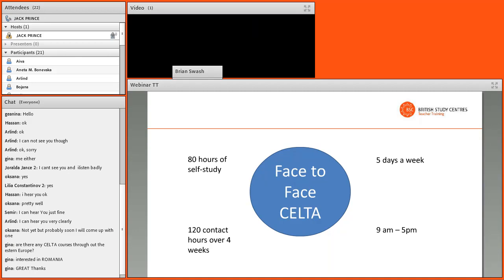Cambridge Assessment, who are the organisers of the CELTA course, also recommend that candidates do an extra 80 hours of self-study during this time as well. Now, again, that sounds like quite a lot over the 4 weeks. It's basically 200 hours over 4 weeks. That self-study would be in the evenings after 5 p.m.